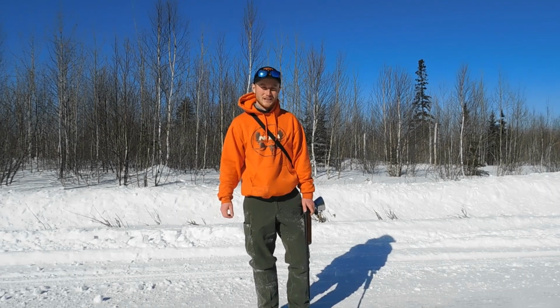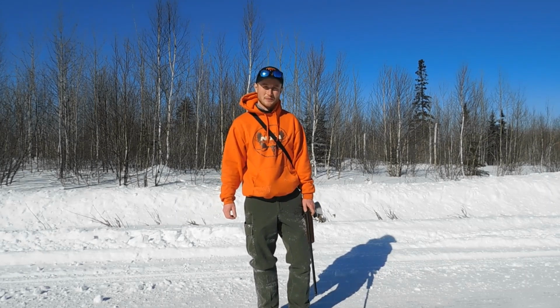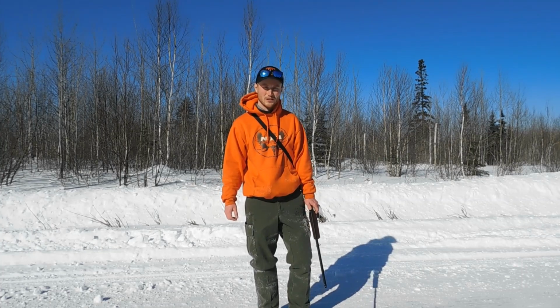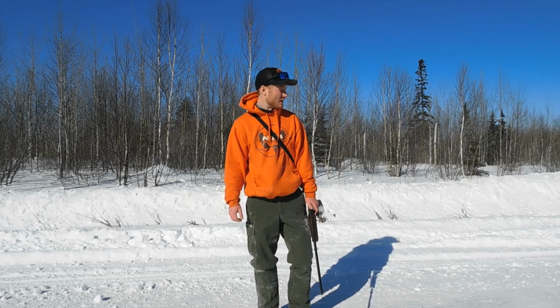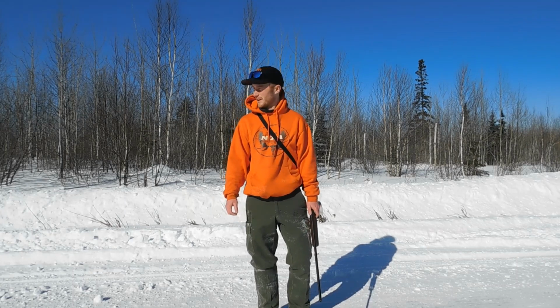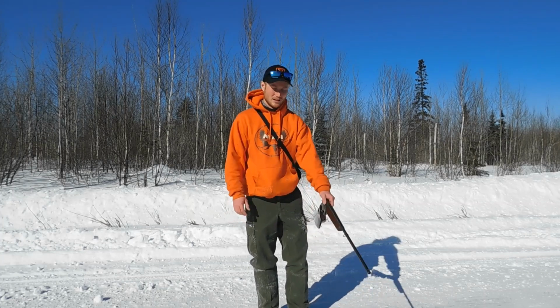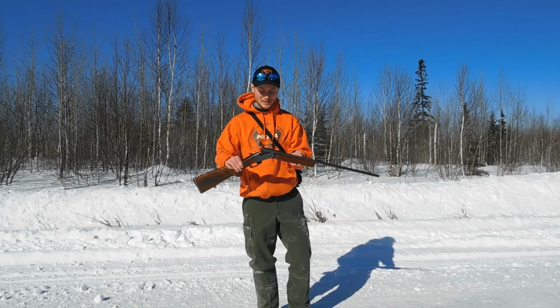Guys, just out here today, going for a little ride, looking for rabbits. It's a beautiful day, the sun's shining bright. It's really cold though, it's about minus 20, probably below with the wind chill a little bit, but at least we're getting more daylight this time of year, so it kind of warms things up a little bit, even if it's cold.